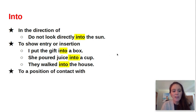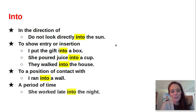If we are talking about moving something into a position of contact with, so this is like a space one, right? If I would run into a wall, the relationship between me and the wall is I made contact with it, right? Smacked into it. Or into could also be a period of time. She worked late into the night. So the relationship between me and the night is I'm working late into it.